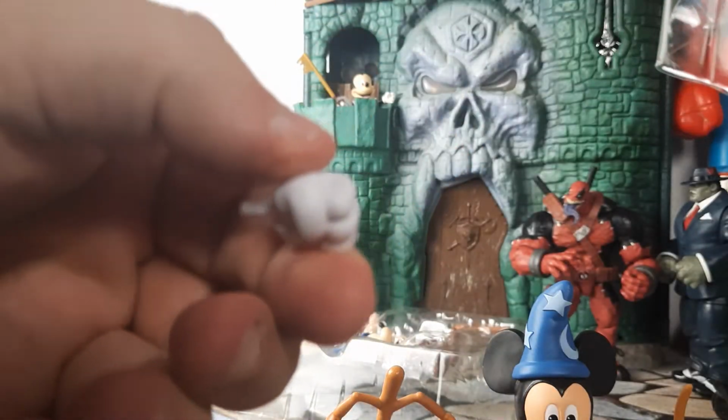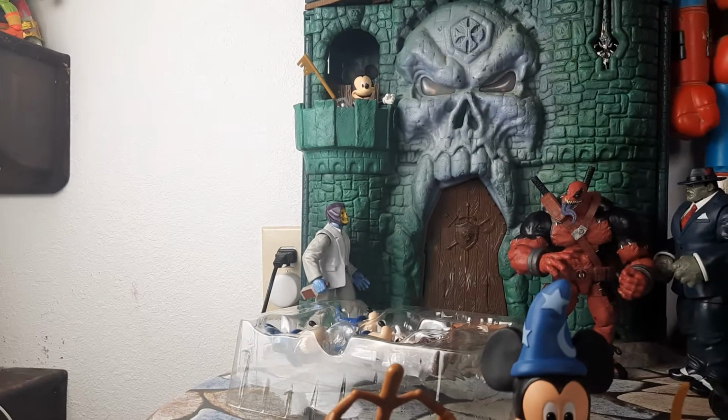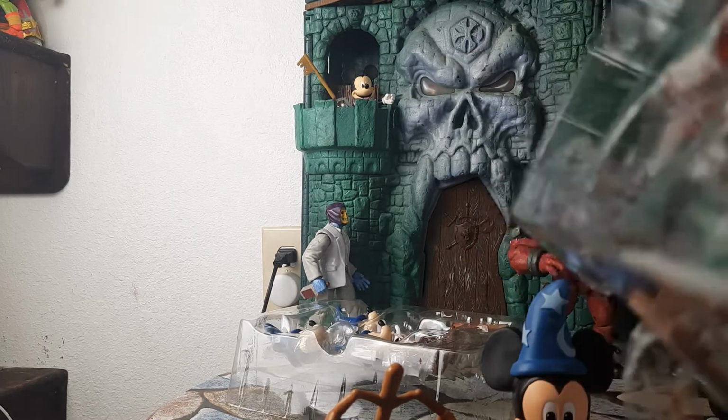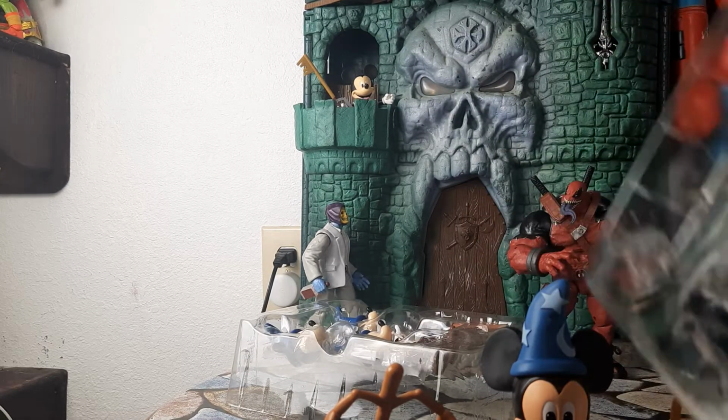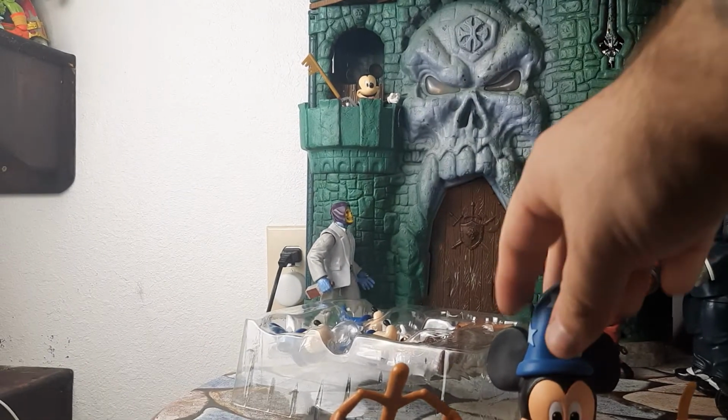Oh, that's great stuff. I mean, you pay a lot for these figures, but at least in this case, I mean, sometimes I don't feel like it, but in this case, Super 7, just all these extra hands alone and all the stuff that's come with Mickey, absolutely fantastic job so far. I feel bad having to even consider the differences.